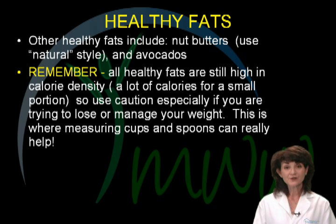But another reminder, especially if you are managing your weight, all fats, healthy or not, are high in caloric density, and portion control is essential to maintain control of your calorie intake. Excessive intake of calories, regardless of how healthy a diet is, leads to weight gain, so use those measuring utensils.